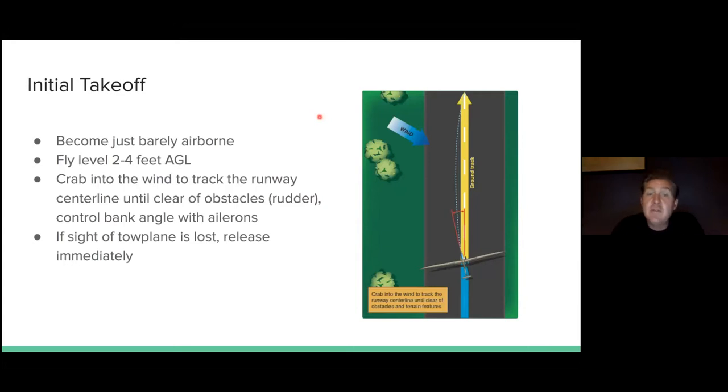As soon as we take off, it's very important to set a crab angle into the wind. That term crab means like a crab, like walking sideways. And so we want to be able to crab into the wind so that our track is straight down the runway until we're clear of obstacles. You'll see in Boulder, especially in some of the videos, that there's a lot going on. There's other gliders there, and then you've got the Mile High Shack that's coming up quick and all their gliders. So very important to track that center line. We typically are going to set that crab angle with rudder and then control our bank angle with the ailerons in this initial part of the tow. Of course, if you lose sight of the tow plane in this initial part of the tow, or really any time during the tow, we would want to release immediately in that case.